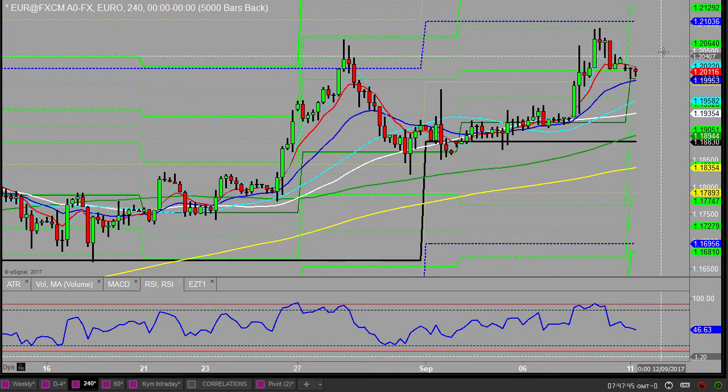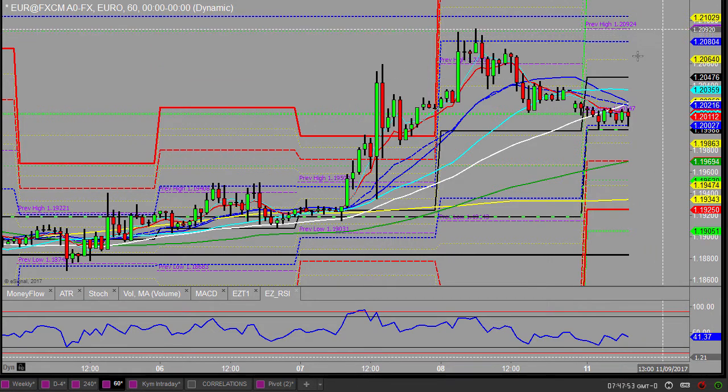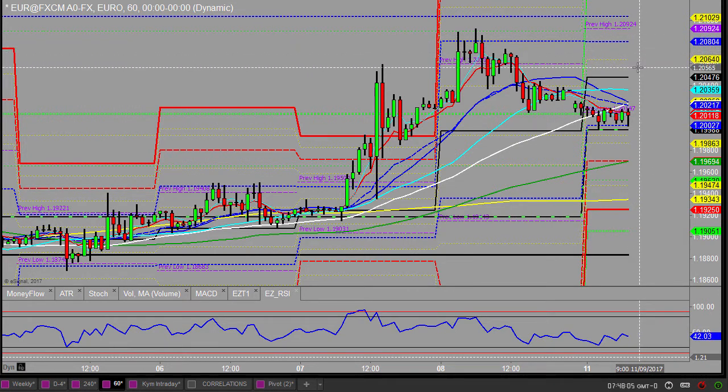There is a daily pivot above us, which may draw us up at some point. Let me just bring that into picture. There we go. Which may draw the price up to that sort of region. I mean, apparently the hurricanes are softening, etc., but it's still a massive clear up in the US and more dollars needed. So we'll see.